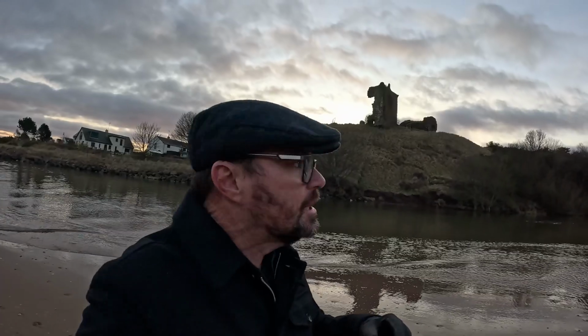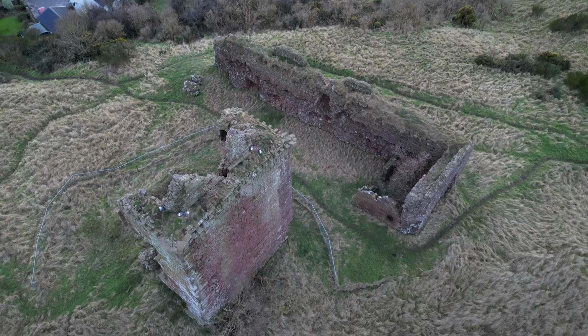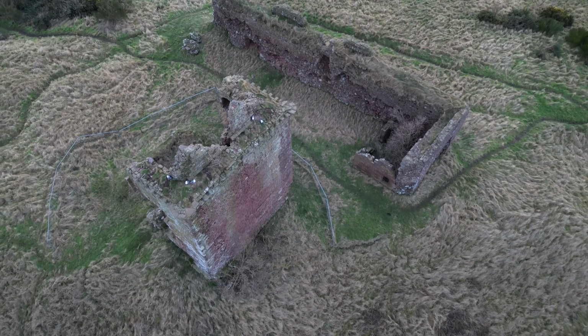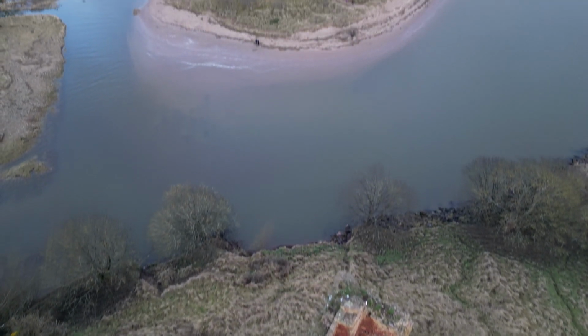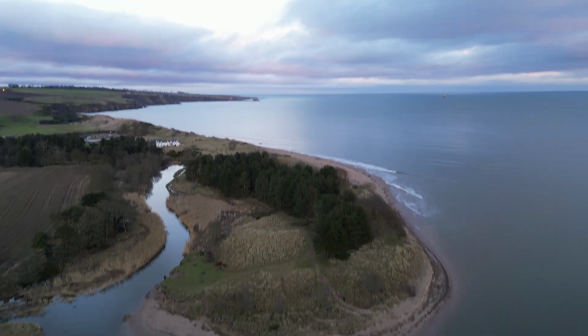Just up the other end of the beach from where we've just showed you the drone footage is a thing called Red Castle. Looks red during the day, but there's not much left of it. The beauty of being in Scotland is that when we actually go looking for some property, we can turn it into a bit of an adventure. So I guess this marks the end of our little trip. We started in Dundee and then we headed off to Montrose, and we just went and explored little things along the way.